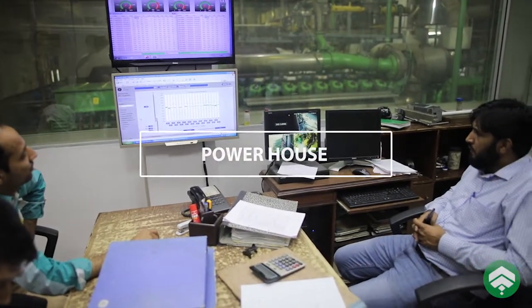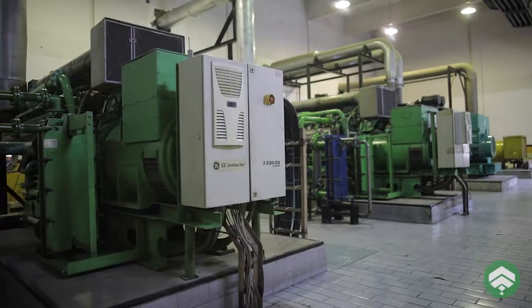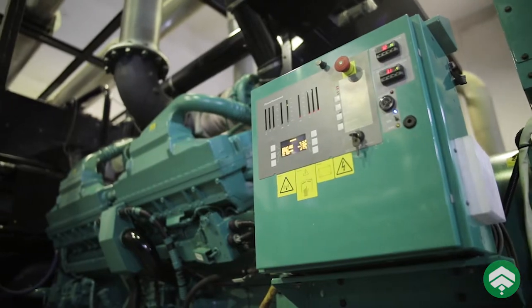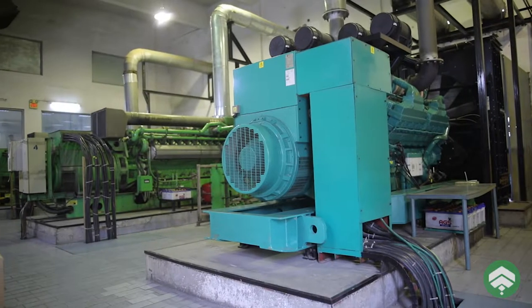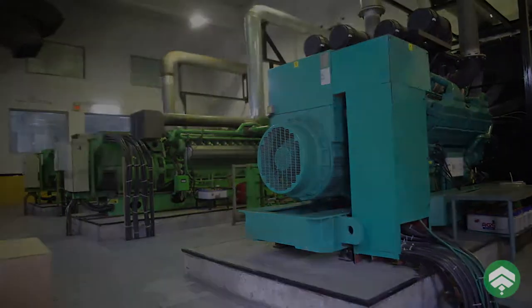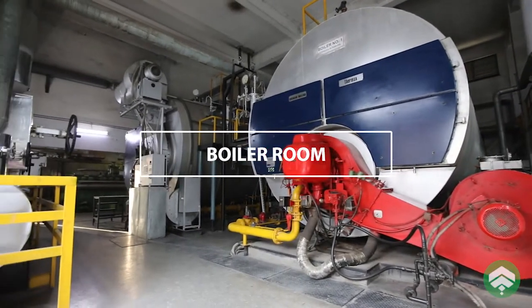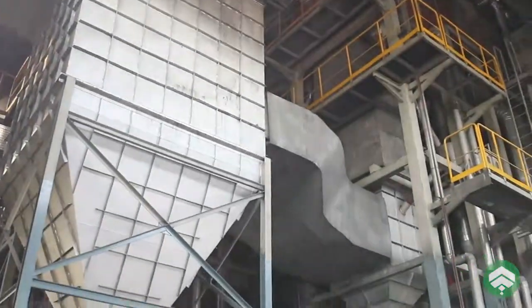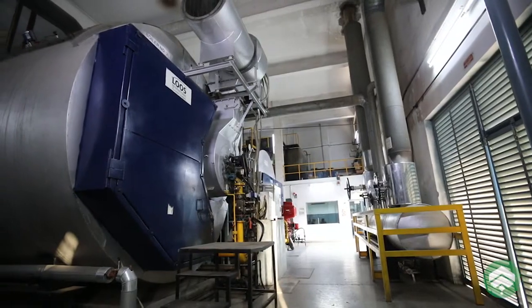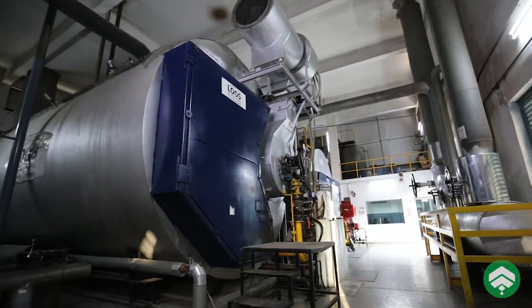Indus Home Limited endeavours to reduce the carbon footprint. Our gas generators are used as a primary source generating up to 7.2 megawatts with WAPDA and diesel as standby. The factory has 3 dual fuel package type boilers and 2 coal boilers. All the boilers are fully automatic with cutting edge technology to utilise the fuel at optimum level.